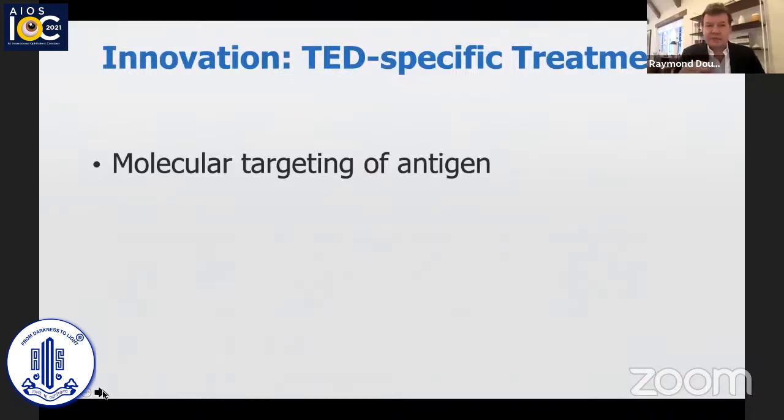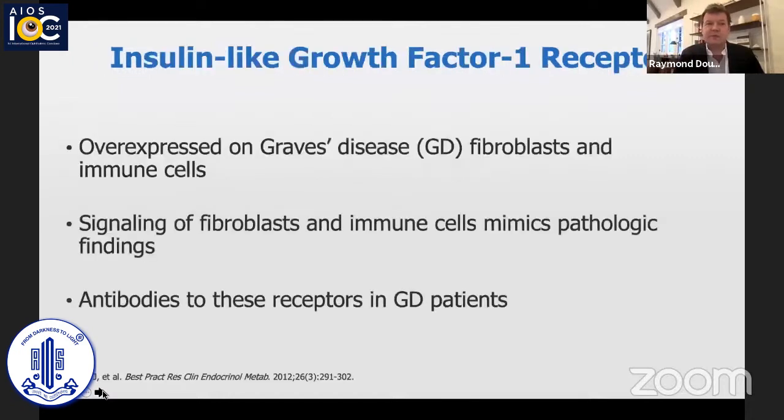And that led, several years ago, to molecular targeting of the antigen. So instead of just targeting the immune system, can we target the antigen, or the subject of the immune system assault?